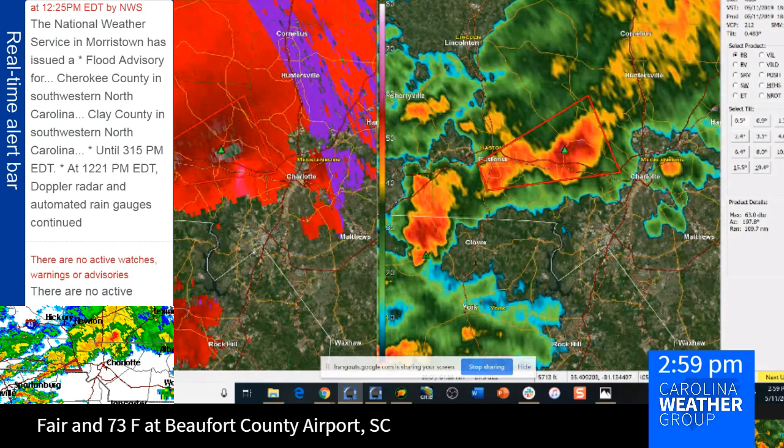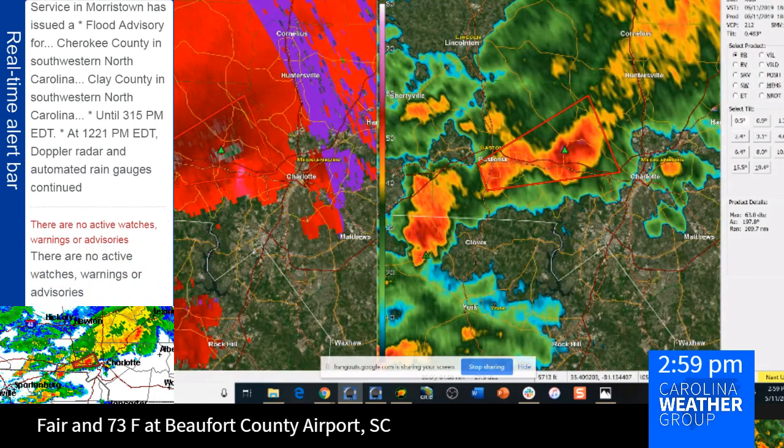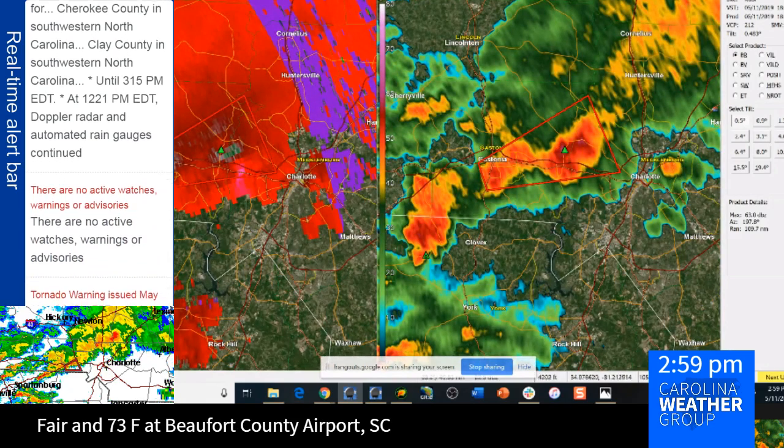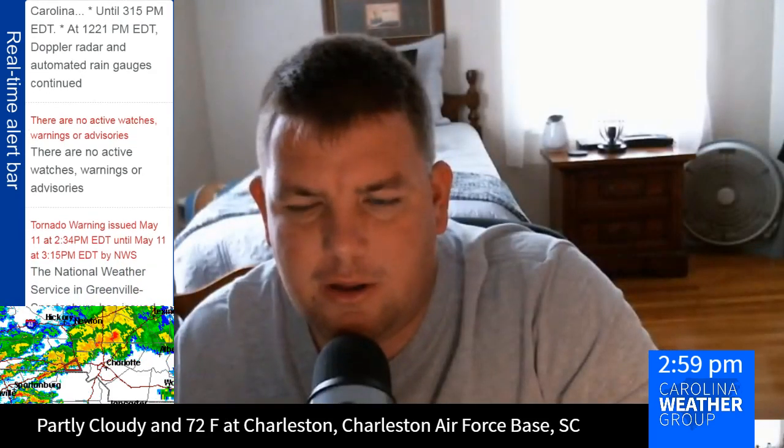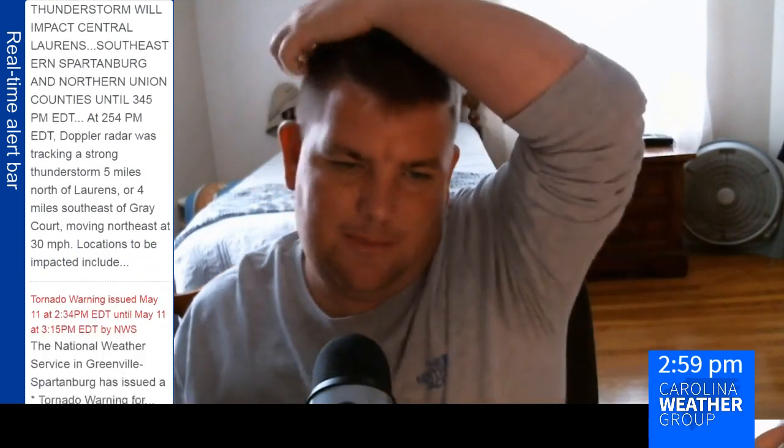So continuing to look at radar, we'll see what the Weather Service does with this tornado warning. So let me go over here to our Twitter stream and see if there's any new information, some pictures or anything like that that's coming into the area.